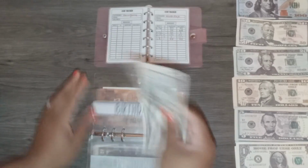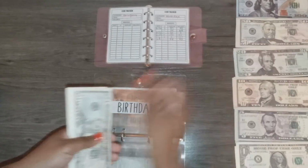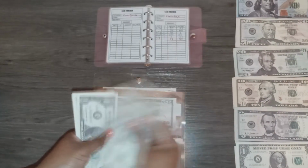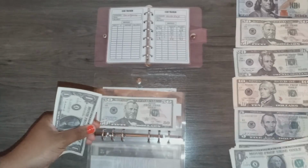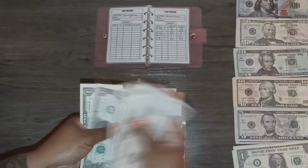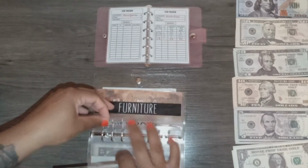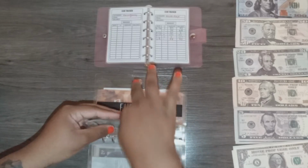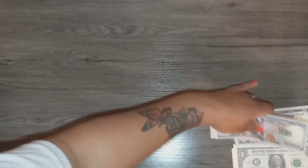That was the only transaction I had. So it's a 50. 1, 2, 3, 4. So it should have 53, 50, 1, 2, 3. So that is correct. So now we're just going to count all of this up. See how much we spent this week.